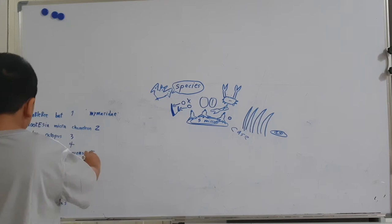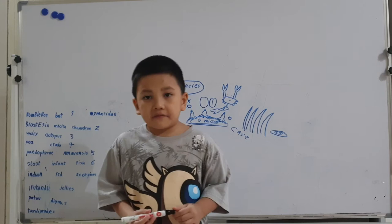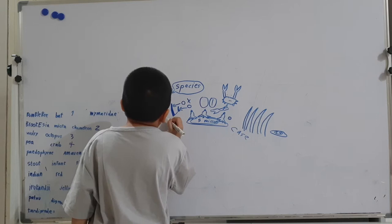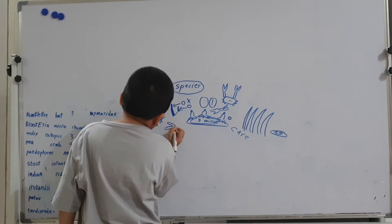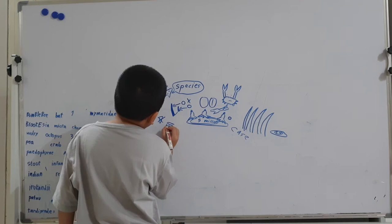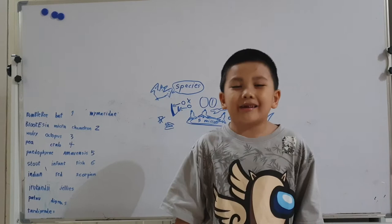How about next? Number six. Stout infant fish. This smallest fish is also called the stouted fish. These stouted fish have no teeth at all. No teeth? Yeah, but they still have bones. But they could also bite. What they like is shrimps, krill, algae, bubbles, and tube sponges. I don't like tube sponges, they're hard. Wow! You know, also they can bite harder.